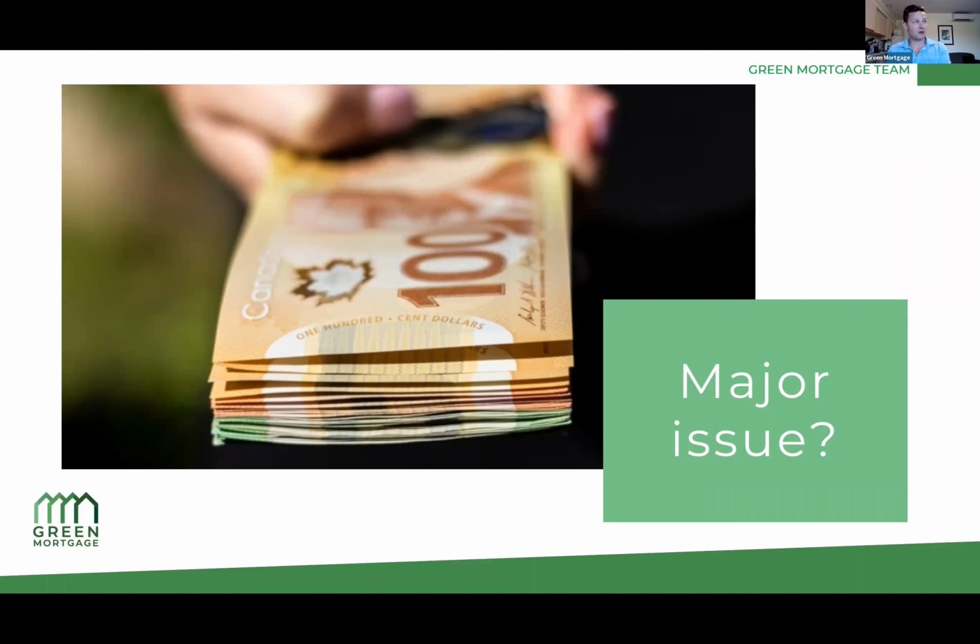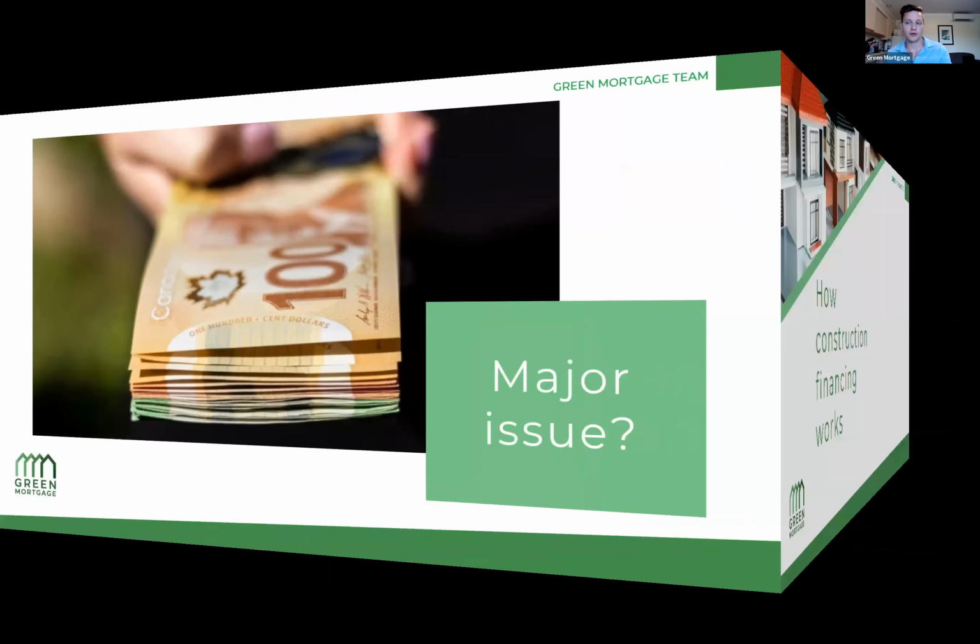I'd say about 70% of the inquiries that we get for people wanting to build a property don't actually have the capital required to do so. So we have a lot of people that would like to do it, and a large number of those people don't have the capital available to actually do construction financing. So that's one of the biggest issues that we run into quite frequently. However, later in the presentation, I'll talk about a couple of different ways to get around that.